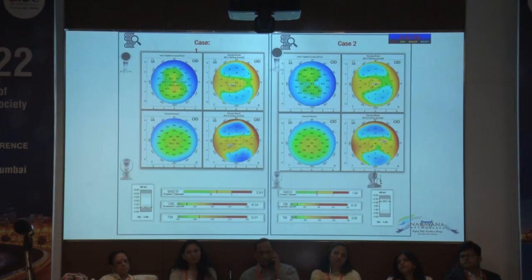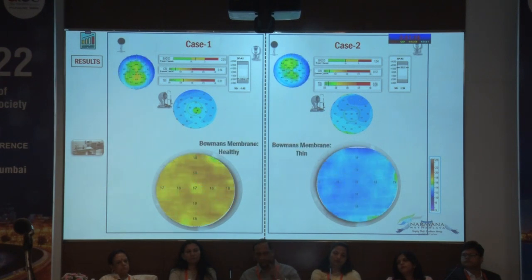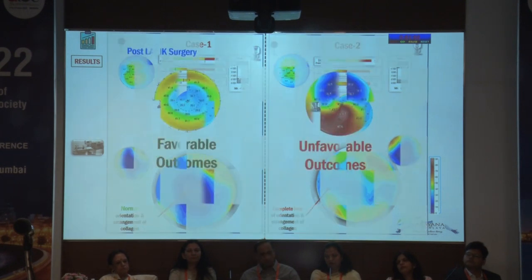This can obviously extrapolate to clinical practice. Like I said, there are conditions where tomography and biomechanics really do not match. In such scenarios, where you are not really certain, biomechanics is abnormal and tomography is borderline, this could give us an indication of the actual structural integrity of the cornea.